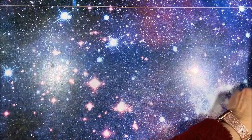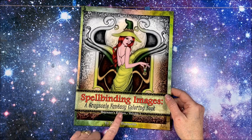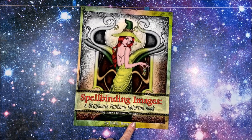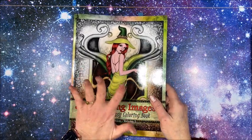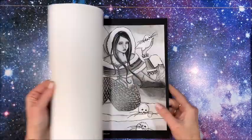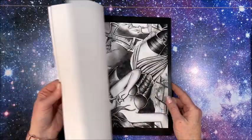Then I do have Nikki Burnett's books. I have the beginner's edition. There are advanced editions of each of these volumes. I do have volume 1, 2, and 3. This is on my goals list to get definitely out of some of her books and pictures colored, because I just love them. They always intimidated the heck out of me, but I've seen how others have done the background.